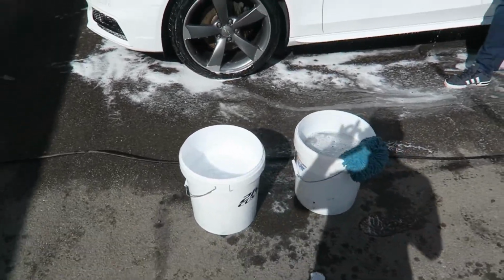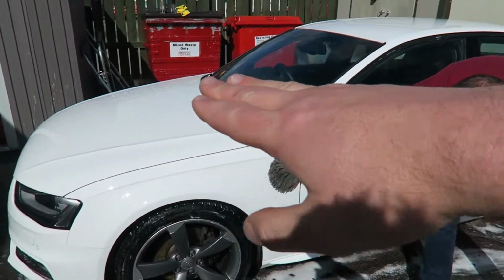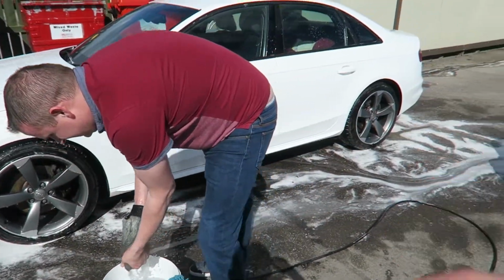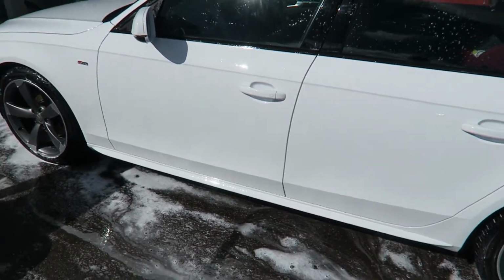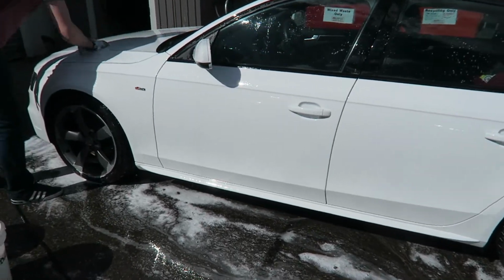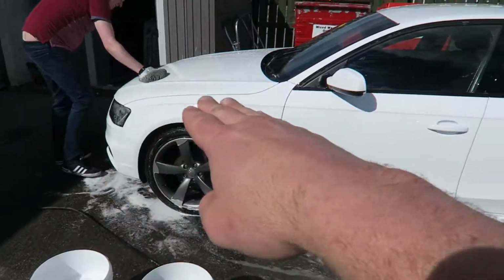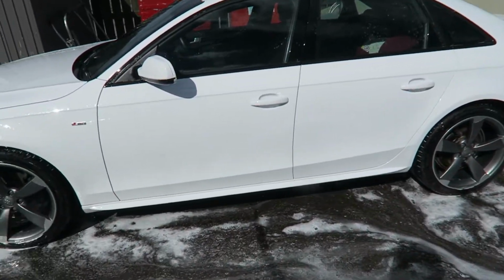So two bucket safe method wash. We're using two mitts. This mitt is for the top half of the car, so from there upwards, and then the other one we're using for the bottom part where most of the dirt is. That way you're inducing less and less swirls. It's just all about limitation of swirls. So we've got a wash bucket, rinse bucket, two mitts. One we're using for the top half, and the other one for the bottom half.